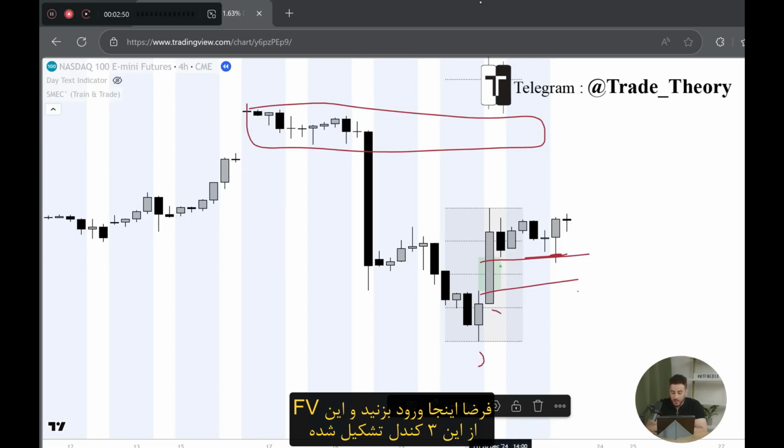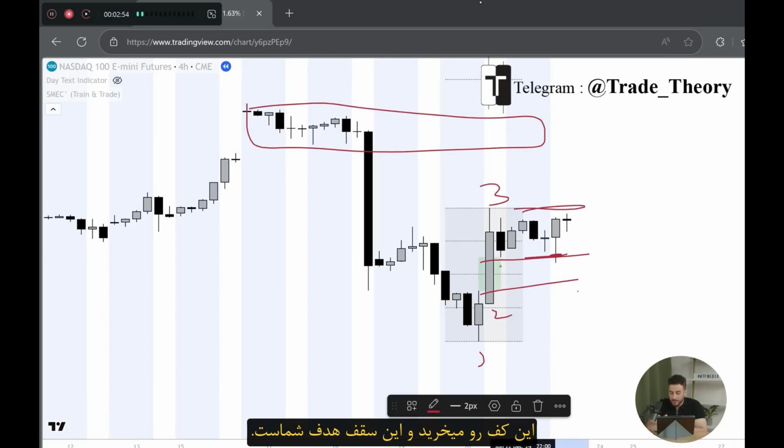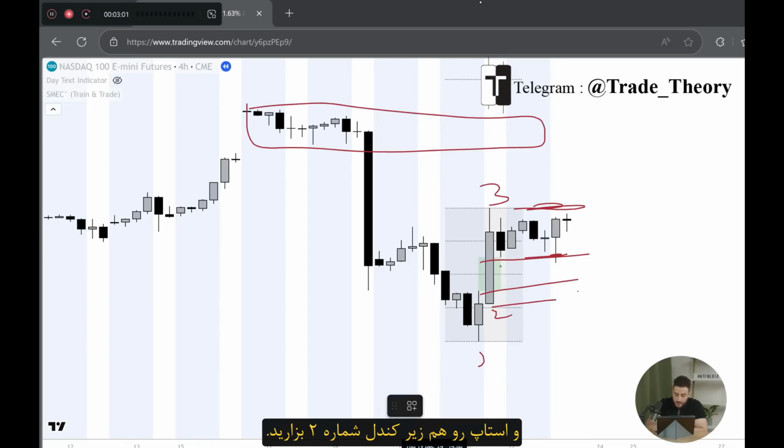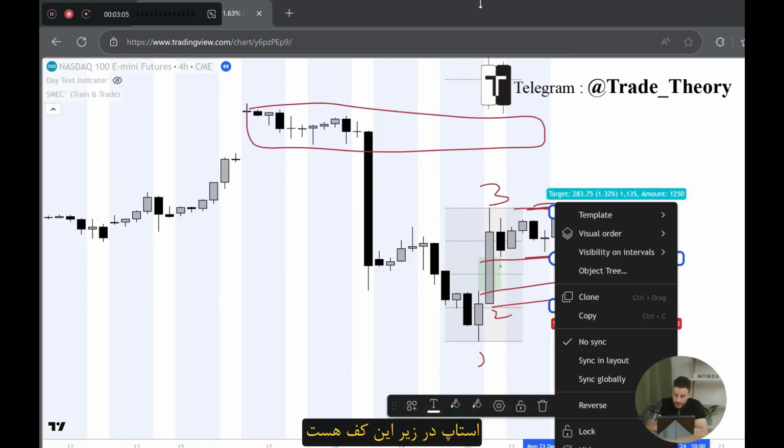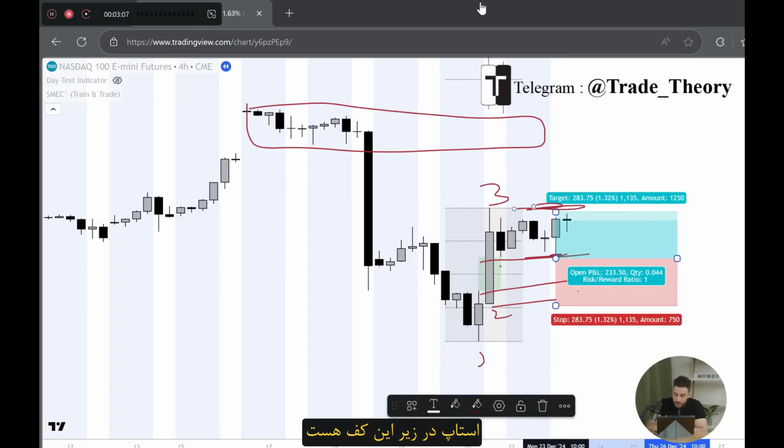These types of fair value gaps where you have candle 1, candle 2, and candle 3, if you want to just buy the dip and this high is essentially your target, you can put your stop loss below candle 2's low. So let's go ahead and place this trade. Entry, the stop loss would again go beneath that specific low.